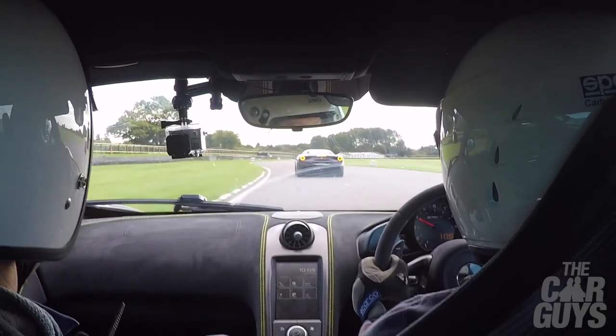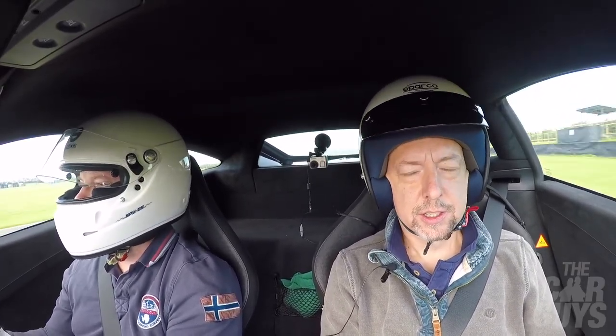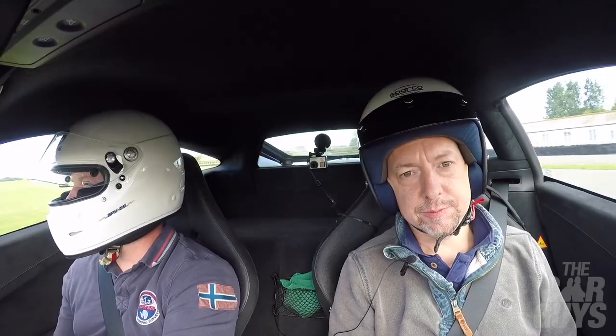Getting held up a little bit here, because we're good track day goers. We wait for the invitation before blowing his doors off. Bloody hell, why is he braking mid-bend? Because he's frightened.